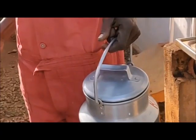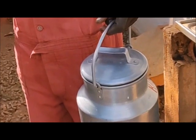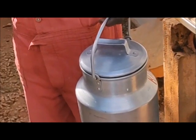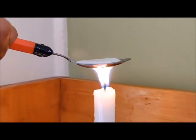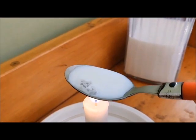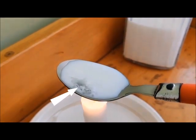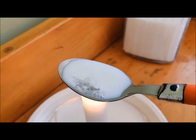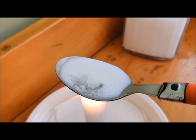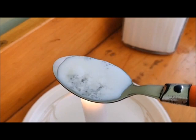Do a milk spoon test for milk that has been standing for more than 2 hours without heating or cooling. Heat a spoonful of milk over a candle flame to boiling point. If the milk separates, it is not good and should be discarded. This is particularly important for evening milk, which was not boiled or cooled immediately after milking.